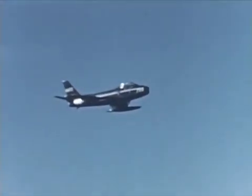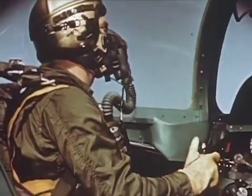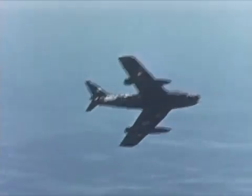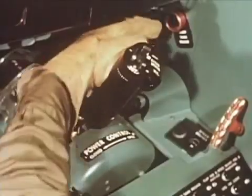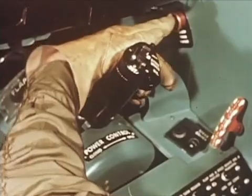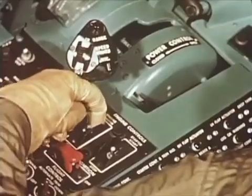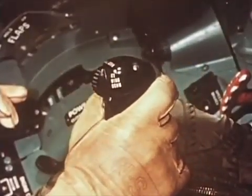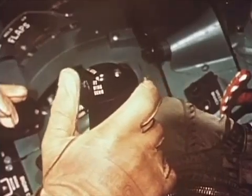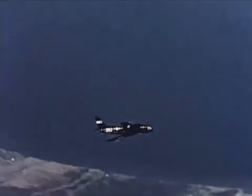A dead stick landing is another type of emergency you may encounter. Decide immediately whether you can land or if you have to eject. If a landing strip or emergency field is within gliding distance, release drop tanks, retard throttle to off, place engine master switch and fuel shutoff lever off. Trim for a glide at 185 knots with gear and flaps up and speed brakes closed. Remember that for each 5,000 feet of altitude, you can glide approximately 11 nautical miles.